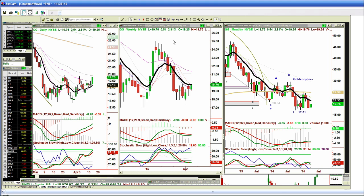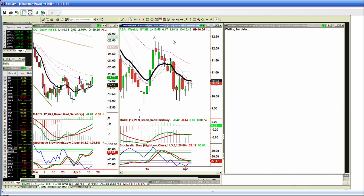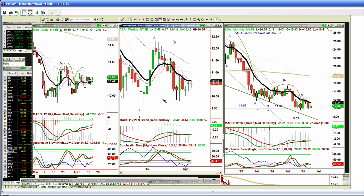I like to look at ASA. ASA is just South African mines, like a fund of gold stocks. This is the one that's telling me that we are just in this arching formation. Another lowercase arch formation, an H or an M formation, is forming. That's going to be very important.